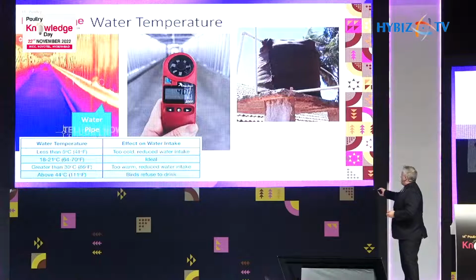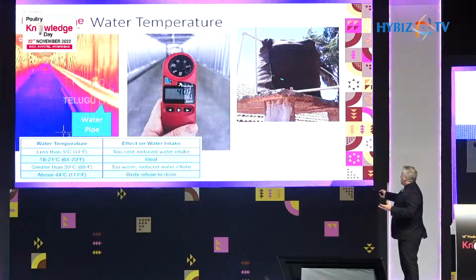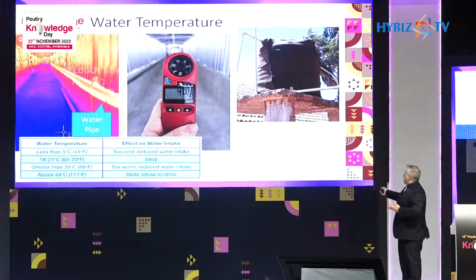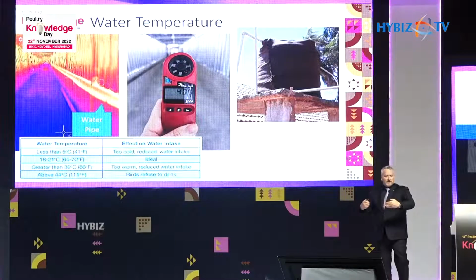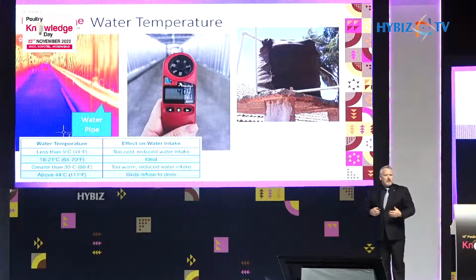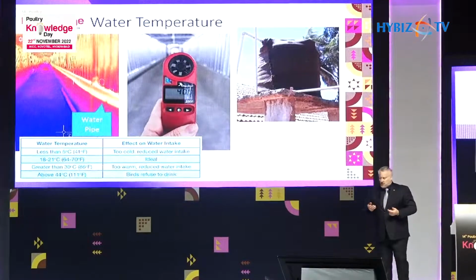I think there are options. We could see one example here. This is from an open house. At least they're taking some measures by putting the gunny sack and keeping that wet. But that's not enough. And we need to be a bit more creative in our solutions.